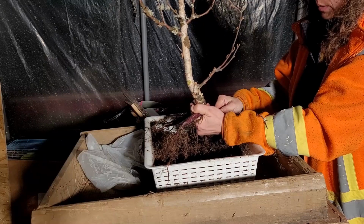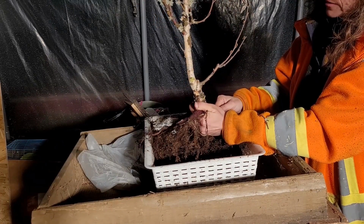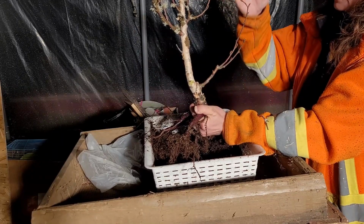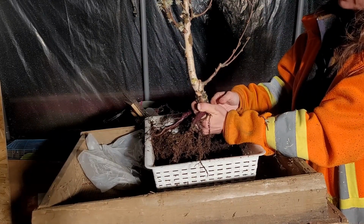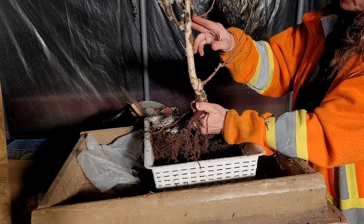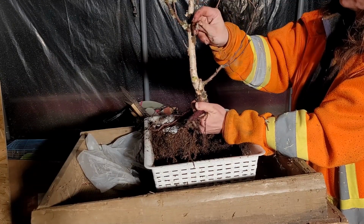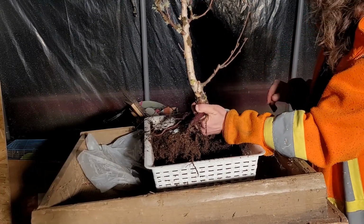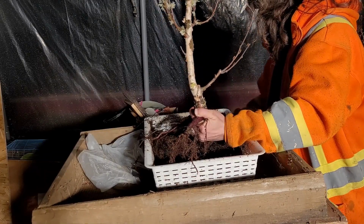I don't really want that branch there. I should cut it off now. I want a birch that's nice and straight and tall. This looks like a good start for branches here. Maybe remove this one since it's dead. Yeah, I think I'll take that off right now.